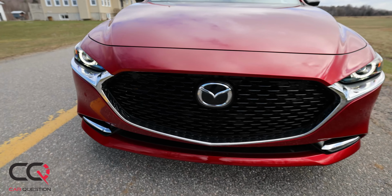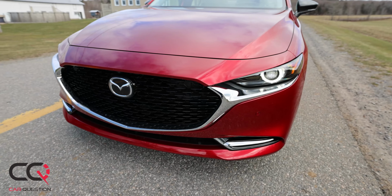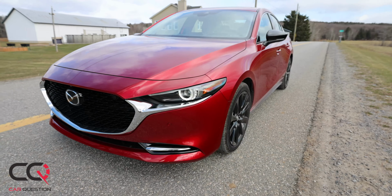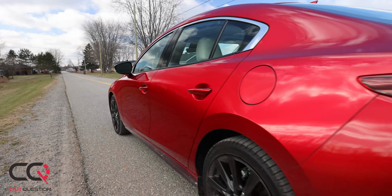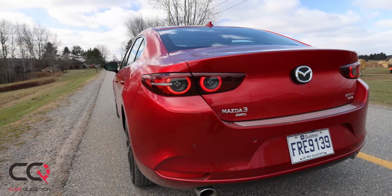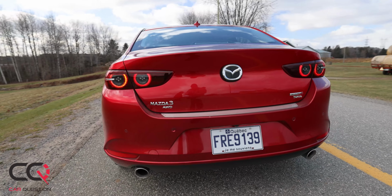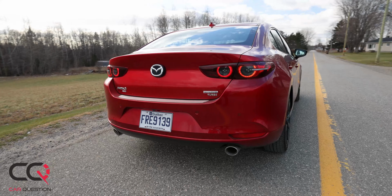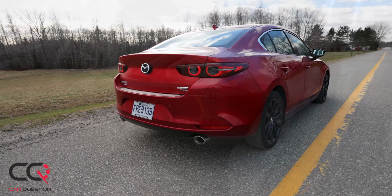So finally it's a big step in with that turbo engine. And guess what? No CVT, a good old 6-speed transmission. You've got all-wheel drive also. They completely revised the chassis dynamics, and you've got a car that will make one with the driver. You know, they are always talking about Jinba Ittai, but that's what you feel when you get behind the wheel. The connection that you have with the car is really important.